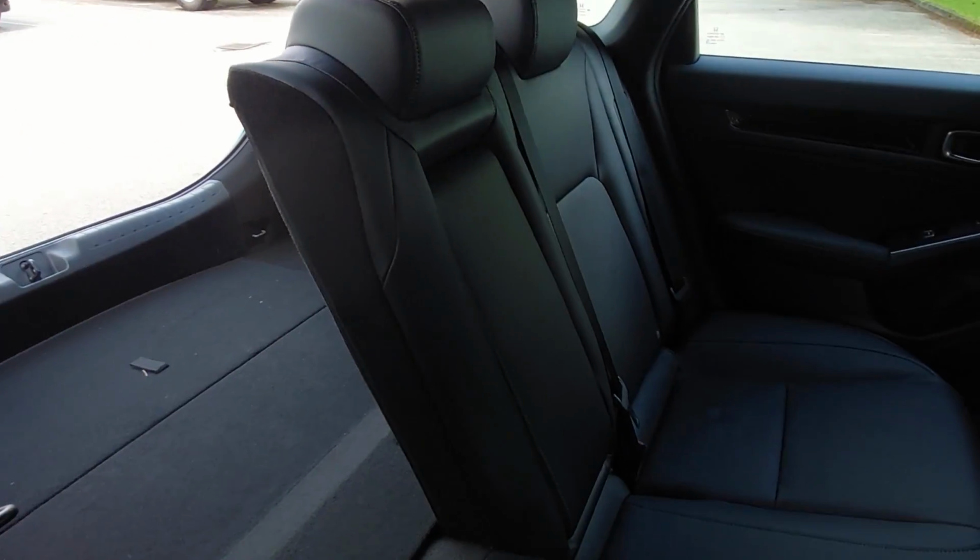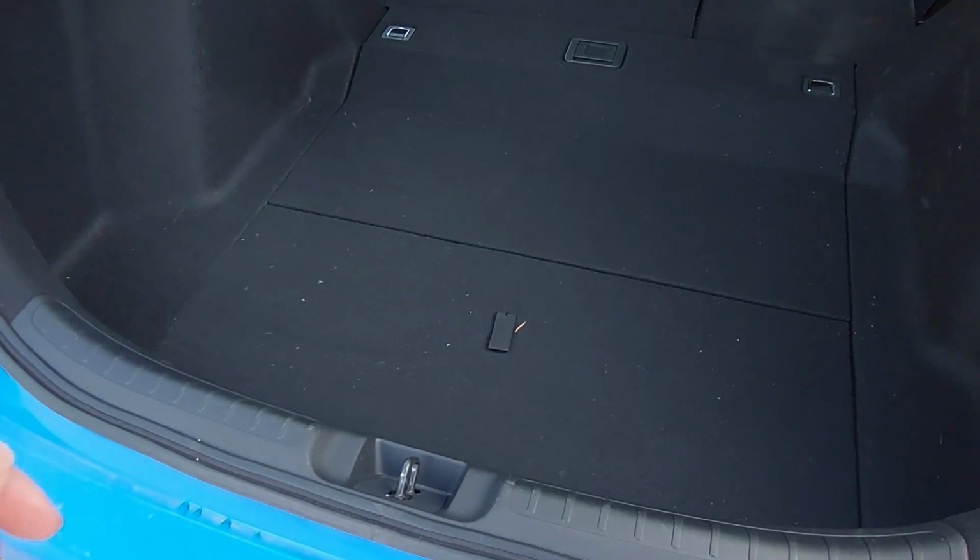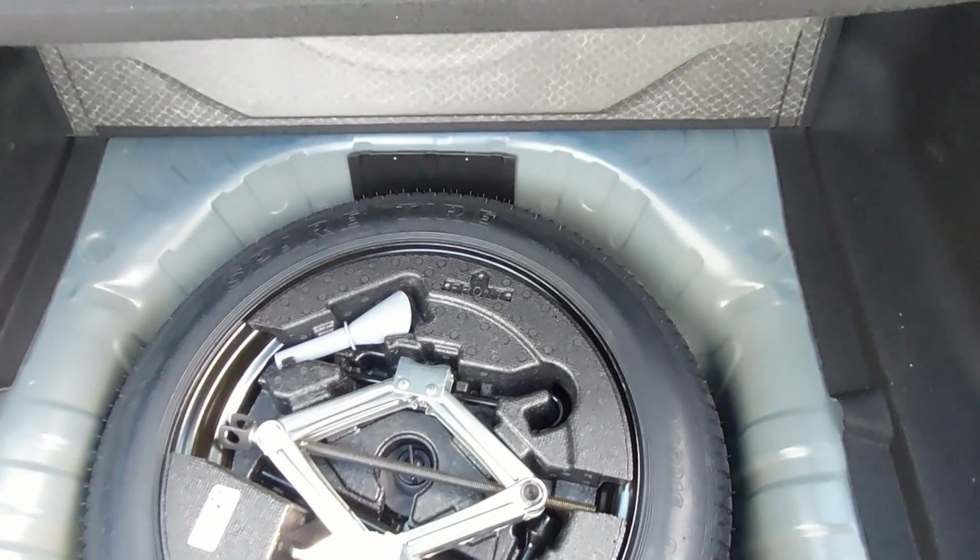To drop the rear seats, all you need to do is press a button and they'll pop forward. Last but not least is the spare tire and roadside supplies, which are found under the trunk floor.